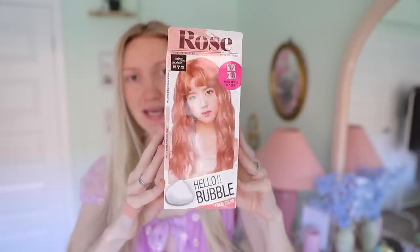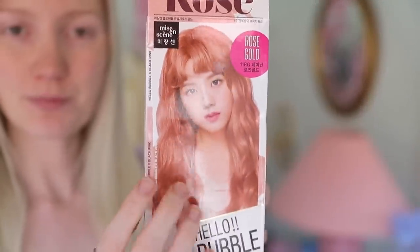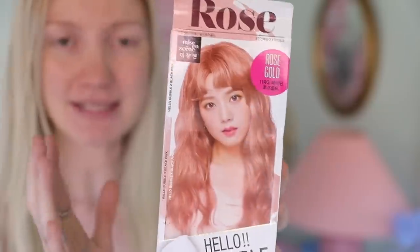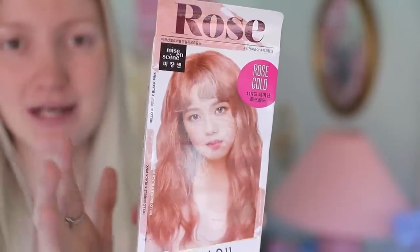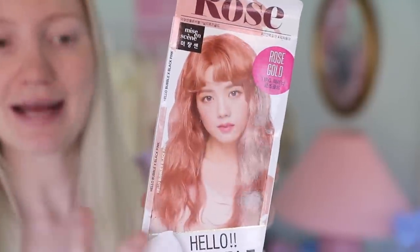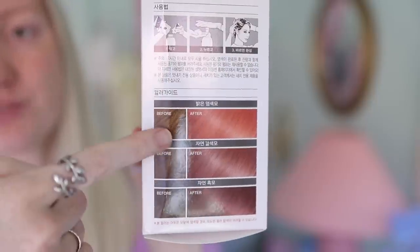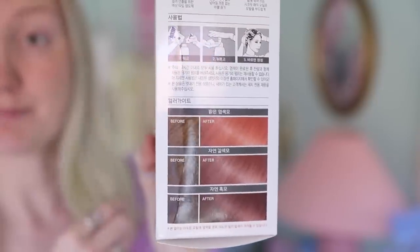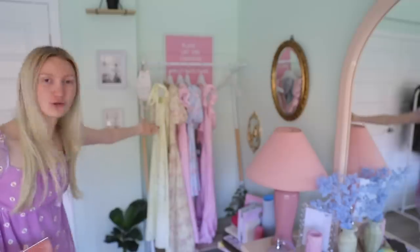So the shade that we used on Sam was a really rich kind of pinky red. But this one is called Rose Gold and it looks like a really nice sort of apricot color. I hope that it washes out easily because I don't necessarily want to commit to this color long term. But I was so impressed when I used it on Sam's hair that I knew I had to use it on my own. So this little color chart here shows what the outcome should be if you have dark hair, but obviously mine's bleach blonde, so hopefully it's even lighter than this. So I'm gonna go do my hair and then I'm gonna come back and try on this beautiful clothing.